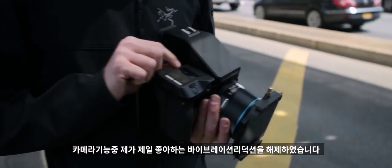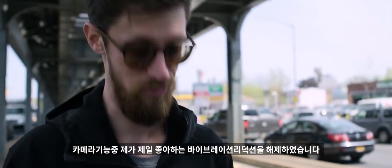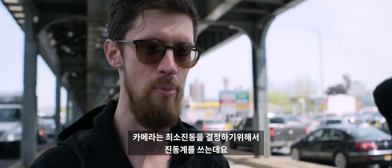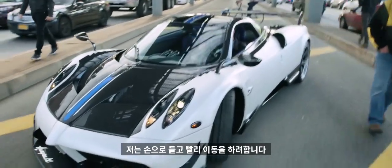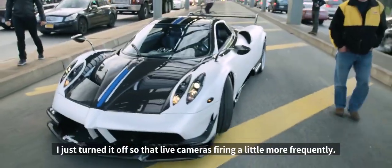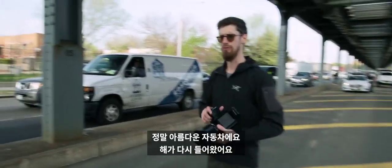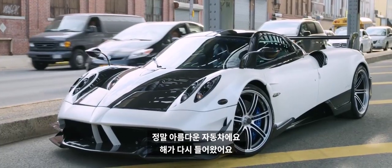I just turned off the vibration reduction, which is probably my favorite function of this camera. The camera will use the seismograph to determine the point where there's the least vibration and then make the sharpest picture. Now that I'm gonna move handheld again and pretty fast, I've just turned it off so that the camera's firing a little more frequently. What a beautiful car. There's the sun again.